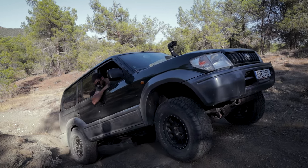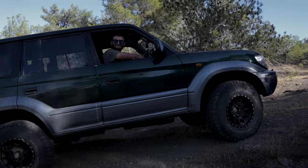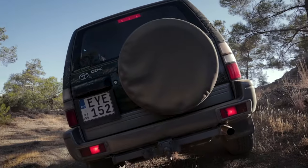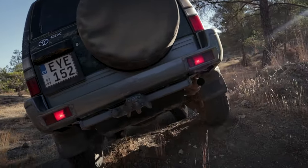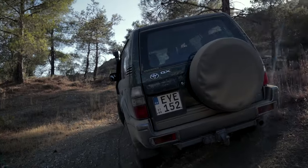That'll be the exhaust. The youngster handles it with ease. Being used to the suspension travel of the Discovery, I was surprised at how easily the Prado lifted wheels. However, the diff lock kept it going.